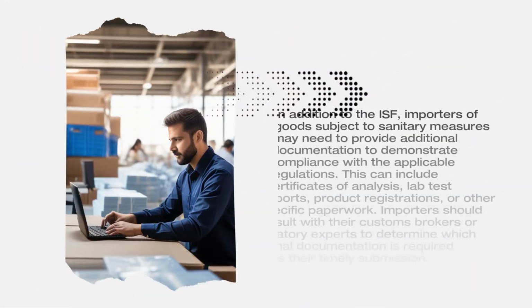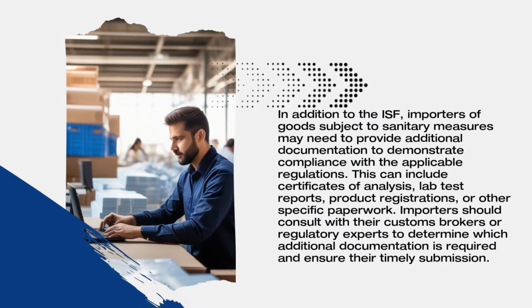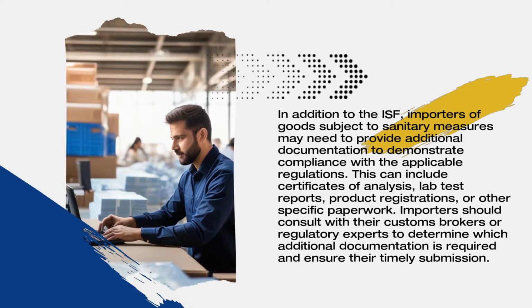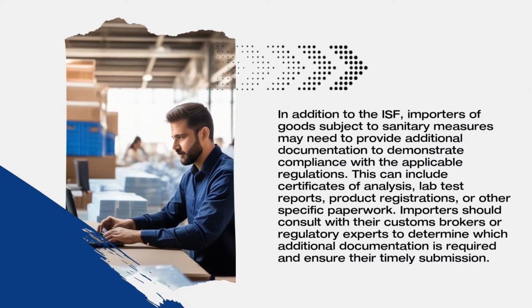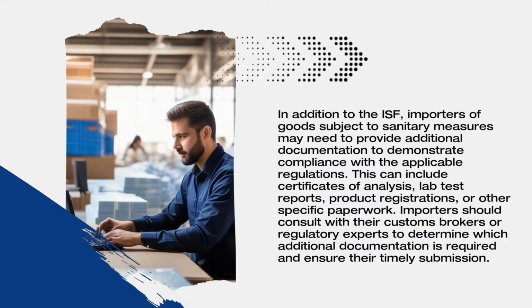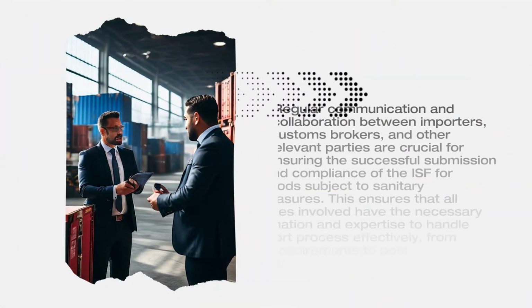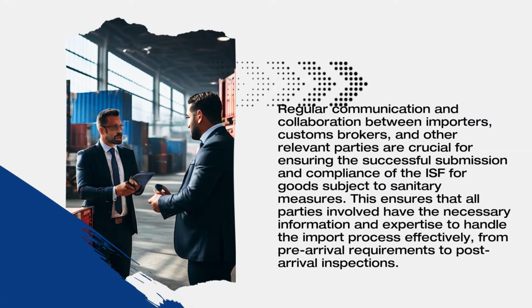In addition to the ISF, importers of goods subject to sanitary measures may need to provide additional documentation to demonstrate compliance with the applicable regulations. This can include certificates of analysis, lab test reports, product registrations, or other specific paperwork. Importers should consult with their customs brokers or regulatory experts to determine which additional documentation is required and ensure their timely submission.